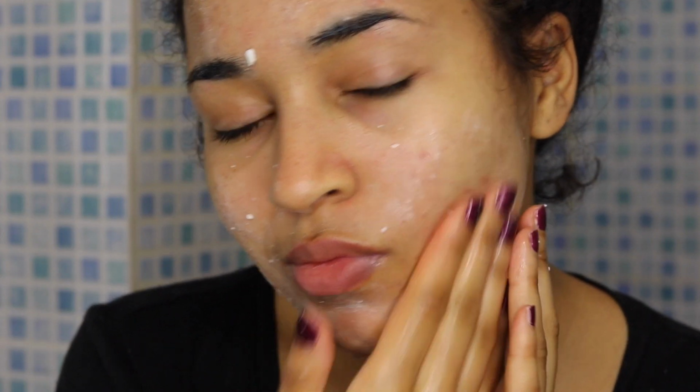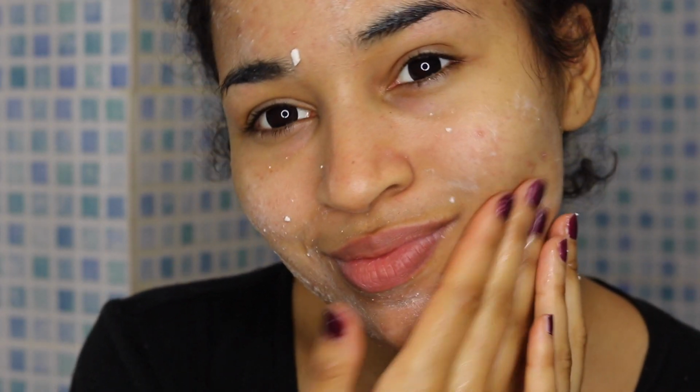So I realised that scrubs were way too harsh on my skin, so I'm using this cleanser from Lush, and it's got a jelly-like texture. It's way more gentle and it doesn't irritate my skin, so it's really helped. And then I dry my face with a microfiber towel. Then I moisturise and tone.